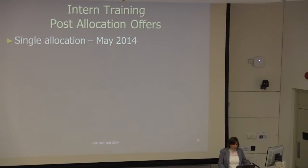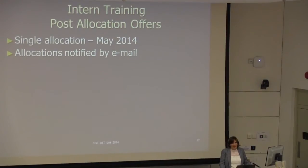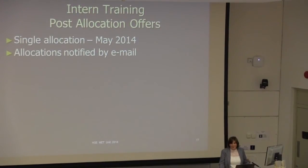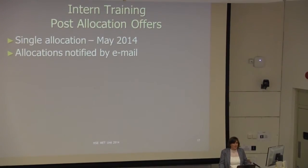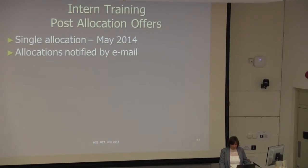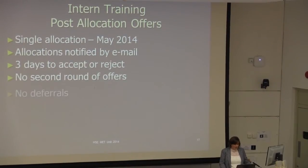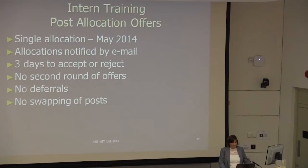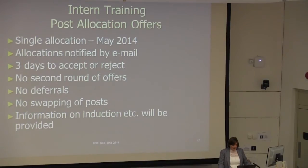So on the allocation of offers, there's just one offer, one allocation in May. And you will be notified by email. Now, the actual communication process is that you'll be advised when you're going to get your email. Now, you won't necessarily get your email from the medical school that you have been at, because you'll get your notification from the medical school where you get your post. So you'd have to keep an eye out for that. You have 3 days to accept or reject the offer. There is no second round offer. There are no deferrals, and there is no swapping. We always get lots of requests for swaps. At the time, you'll get all your information about your induction, all that kind of employment information as well.